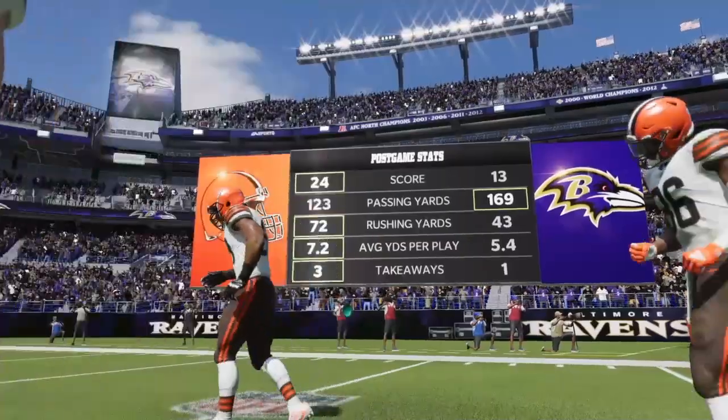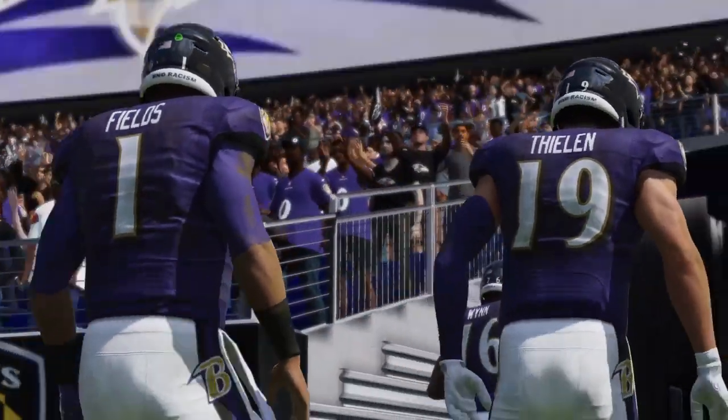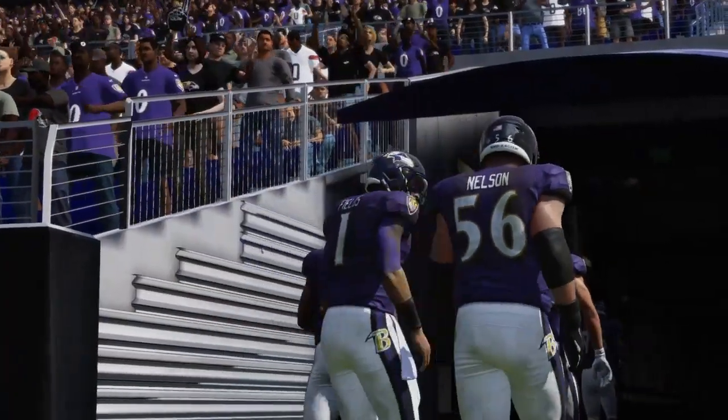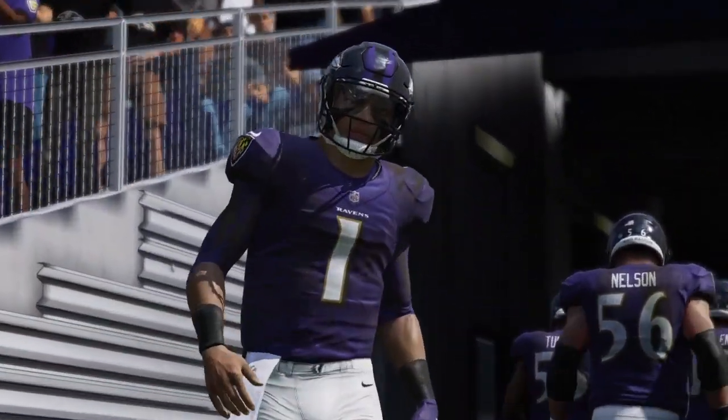So for the Browns, their strong start to the year continues as they're up to 5-1. And they'll be able to enjoy this one through the bye week before they get back at it again.